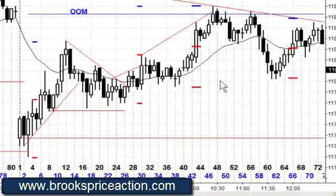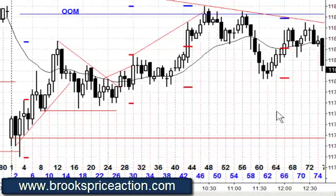So the attempt at forming a head and shoulders bottom bull flag with 53, 61, and 69 looks like it's failing. Head and shoulders bottoms, normally if the market falls below the right shoulder, it finds a whole bunch of shorts because that is usually where the worst case stops are, and that's what happened on 75.